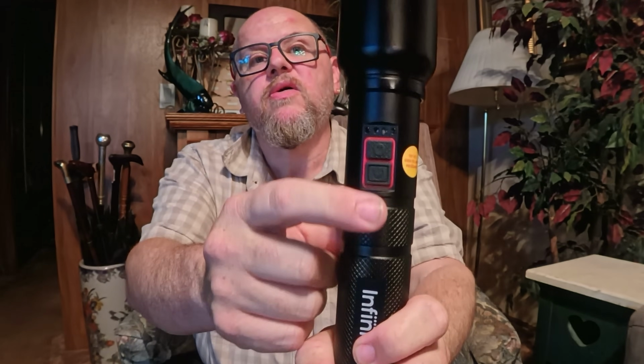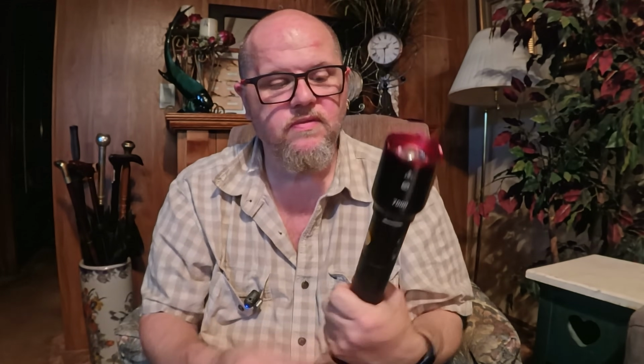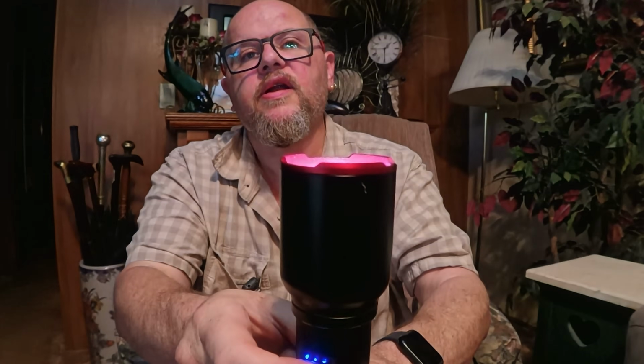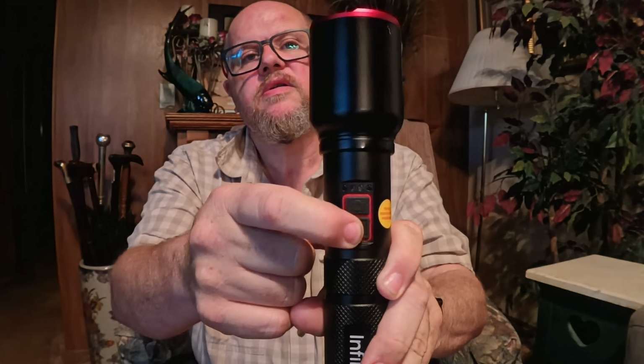This one too, see, it's got the battery power level once you turn it on, and it'll show you how much battery power is left. So it's got an on and off button there, and then it's got your mode button. This is where you can dim it down or brighten it up. And then your other button turns it on and off.